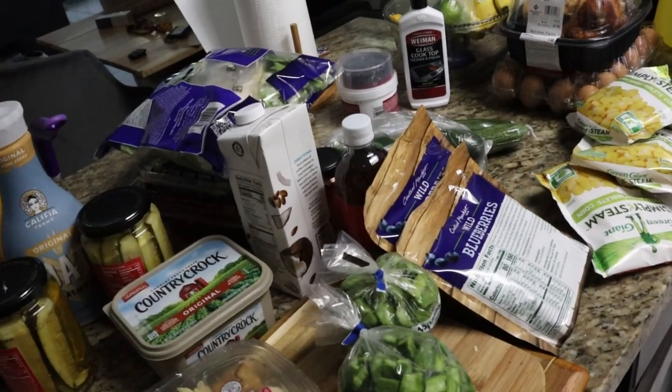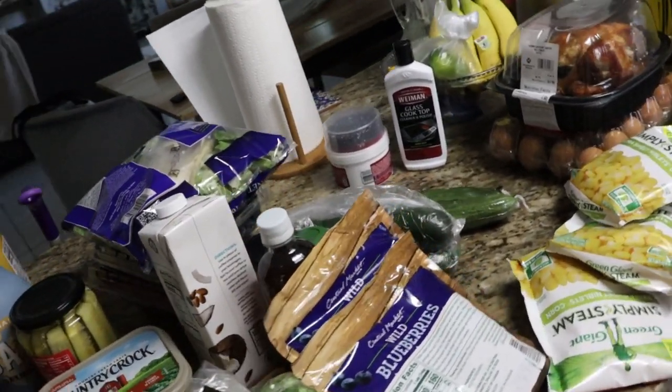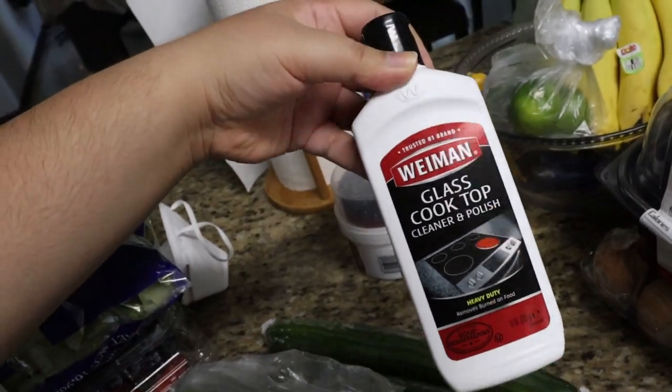So this is the grocery haul, everyone. Now to just put the groceries away. I also got some glass cooktop cleaner that I want to go ahead and try.